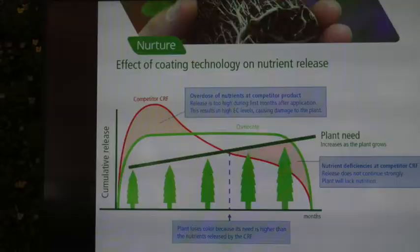The key thing we're trying to achieve is the dark green curve there. We're trying to match the plant demand, and we want to stay above that line so that we don't get yellow plants. We don't want to go too high up into the red zone where we can get damage to plants and inhibition of rooting, leading to more chance of disease and things like that. And that's what we work on. We use lots of techniques to manipulate the release of Osmocote. Typically, we want to reduce the release at the start, so a plant will establish better and release more at the end when the plant is more established and you're trying to market the product. And it's big and vigorous and has lots of flowers.